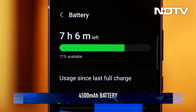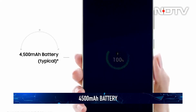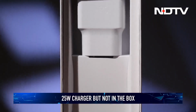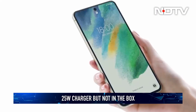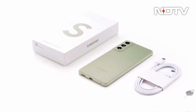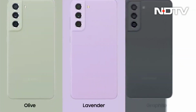In the battery department, the 4500 mAh battery can last a full day of moderate use with ease. And when you do get to charge, there is 25-watt fast charging support, but the important point to note is that the phone does not ship with a charging adapter, which is disappointing. Additionally, you also get support for wireless and reverse wireless charging as well.